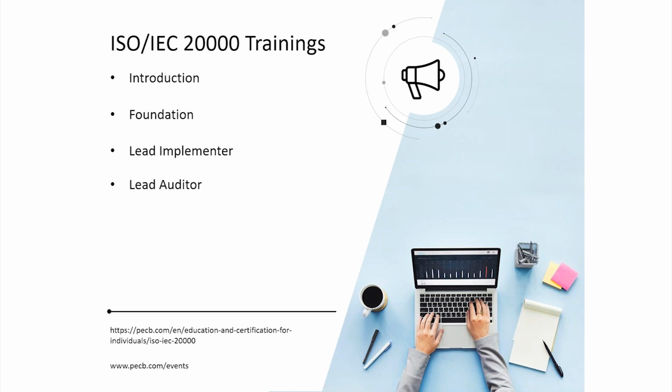Introduction is a 1 day non-exam. Foundation is a 2-day exam. Lead implementer is 5 days with an exam on the 5th day, and the same with lead auditor, also 5 days with an exam on the 5th day.